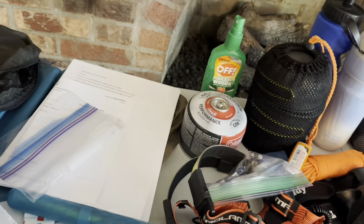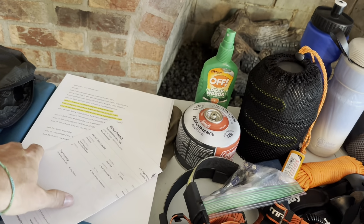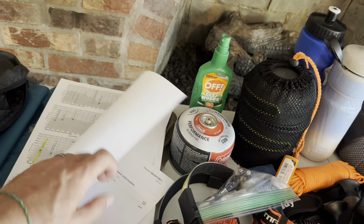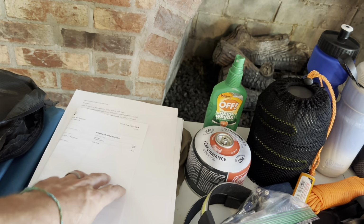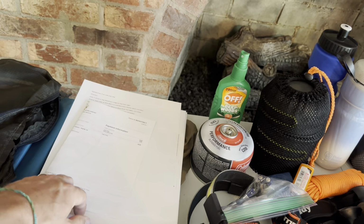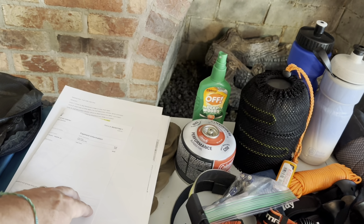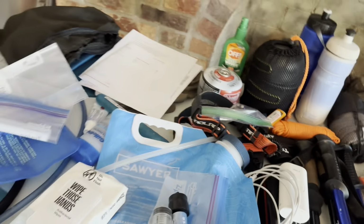Over here is printouts of our backpacking permit for the Shenandoah National Park, our itinerary, kind of our plan of action, as well as maps and stuff. I also use the Far Out app on the phone, but I like having printouts too because I'm an old man. I also brought a book to read at night. I don't know how much reading will get done, but I figured I'd want it just for relaxing time. There's a little stuff sack back there.